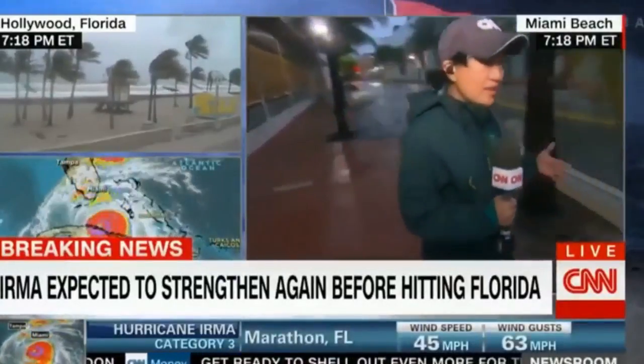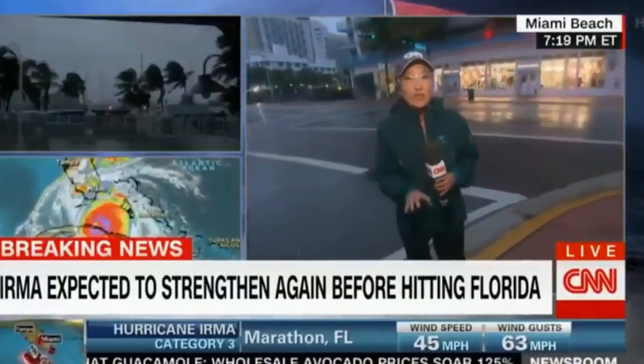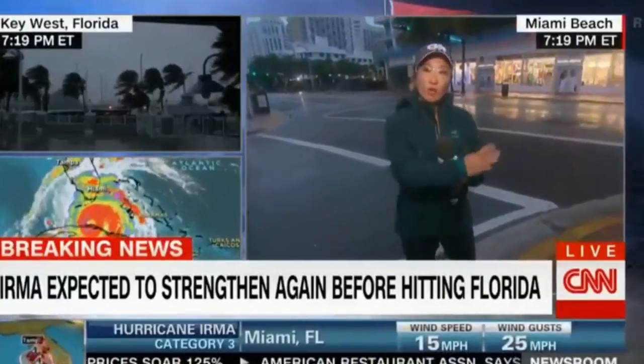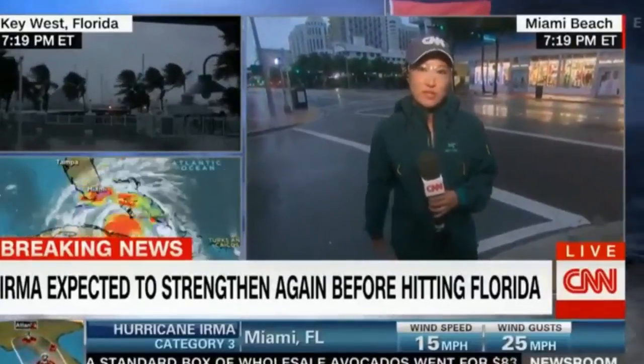But one thing that the fire department wants to make sure, and the city wants to make sure that people understand, is that with the track changing, with the forecast showing that it's heading farther west, they do not want people to become overconfident and think that they can come back to Miami Beach. Here's what we heard from the city.